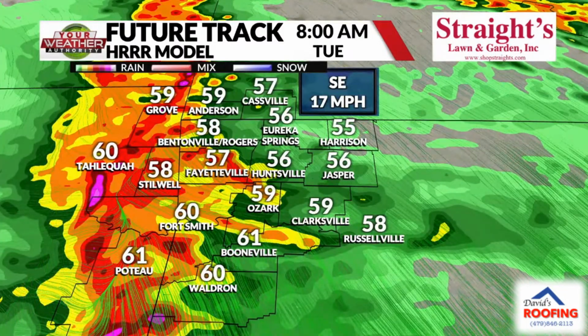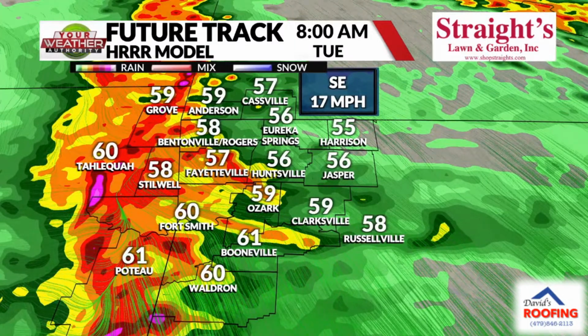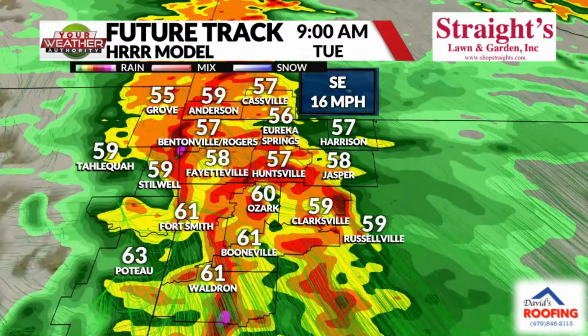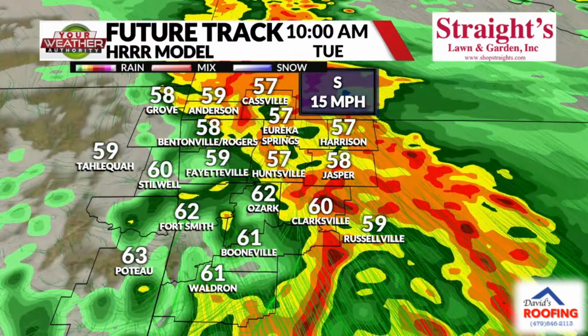So heavy rainfall during the morning commute, certainly a concern. Ponding on the roadways, that is something you've got to watch very closely for tomorrow morning. Got to make sure you're taking it nice and easy. Look at those winds whipping up 10 to 25 miles per hour, wind gusts up to 30 miles per hour possible tomorrow morning. Definitely something we've got to watch.